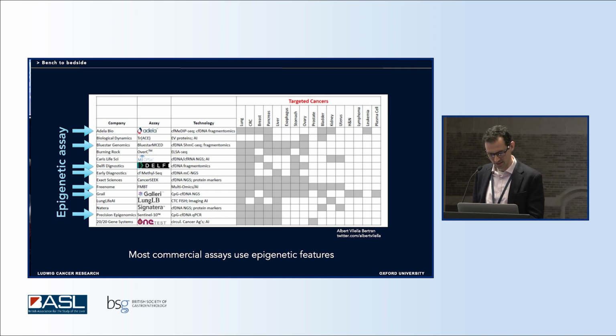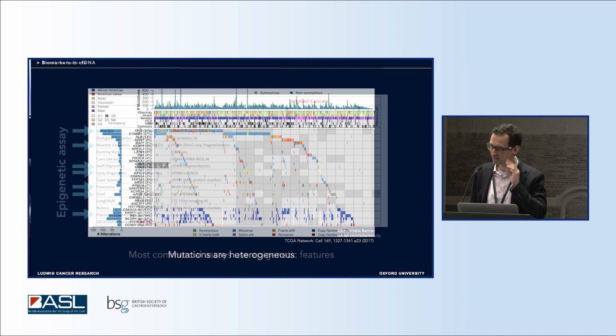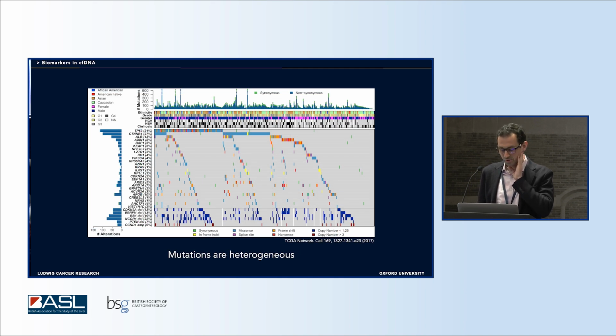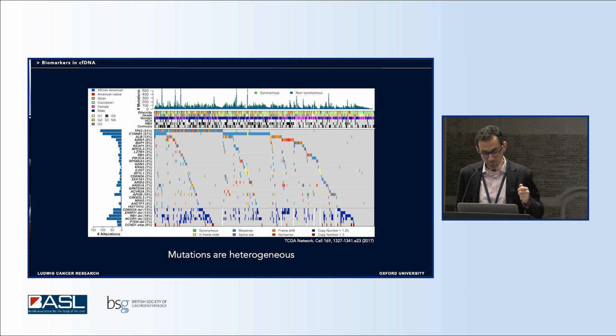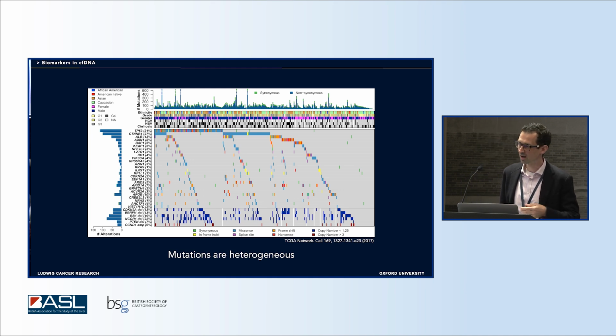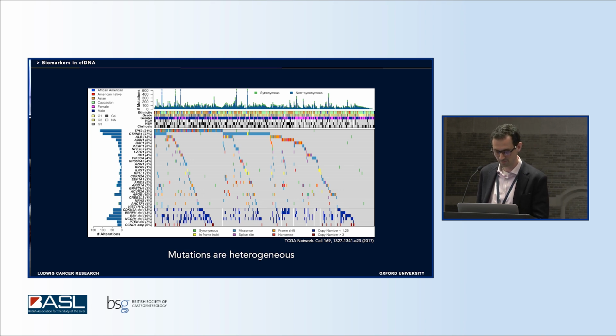So why is it that epigenetics is so interesting in cell-free diagnostics? The reason is really that mutations are extremely heterogeneous across patients. So if we just try to find any two patients that had the same mutation in any of their driver genes or anywhere else in the genome, we would probably be out of luck. That's extremely unlikely. This is from the liver cancer TCGA paper, where they show which mutations different patients have. And you can make out that it's really scattered across. Copy number is a little bit better, but it's still not a unifying feature.